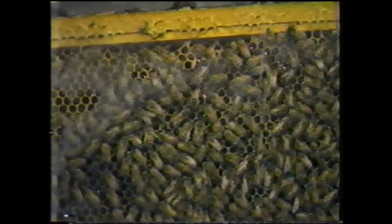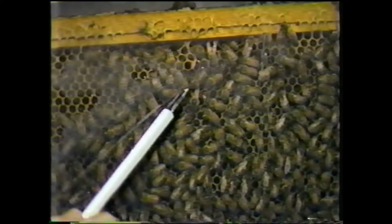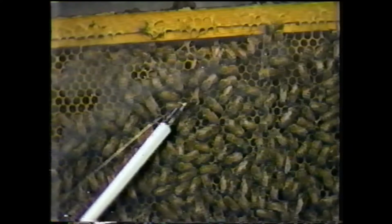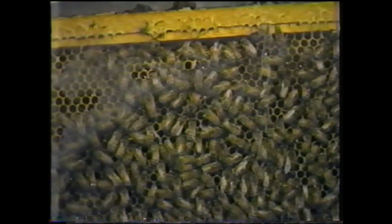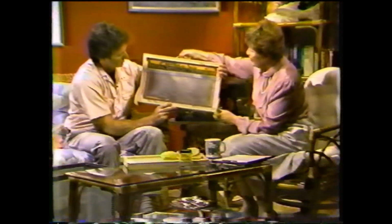Can you show me again with that pen? Just point to where she is. Right there. She's got her abdomen stuck down in that little cell, so I suspect she's probably depositing an egg. Actually, the way it turned out, if I could turn this around for just a second. It's difficult to see because I have a ventilation screen, but you can see some cells right along in here through the screen. These are capped cells with eggs in them, developing larvae.